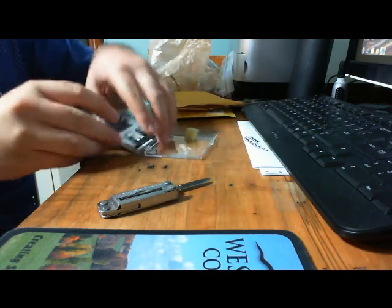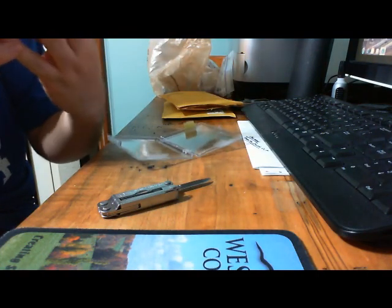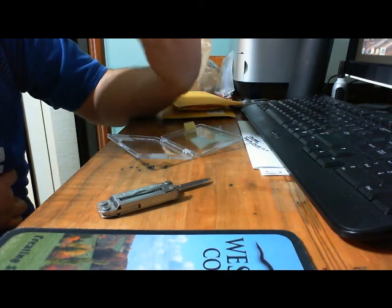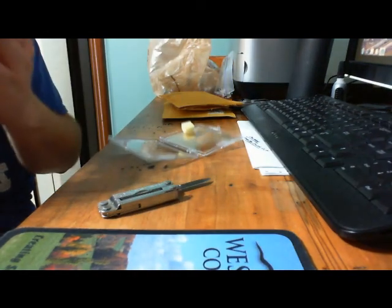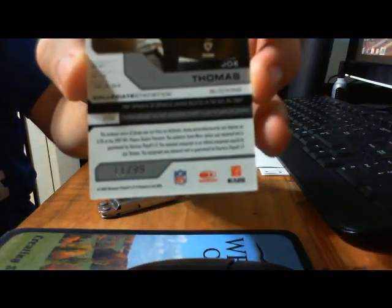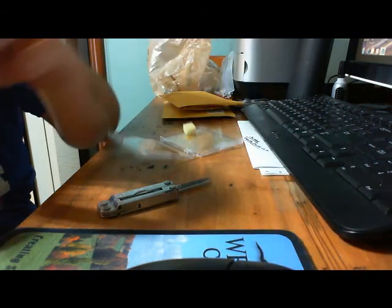It is for the Cleveland Browns, who did quite well in the break. But it is a Phenoms rookie. It's a patch auto, but it's just a one color patch of Joe Thomas. So it's a pretty nice little card. Let's show you. It's number 11 of 99. Pretty nice little card. Joe Thomas, 11 of 99.